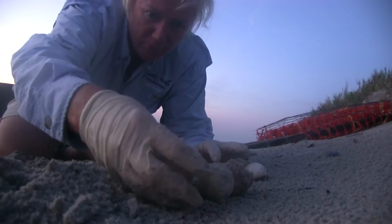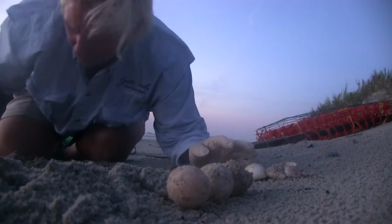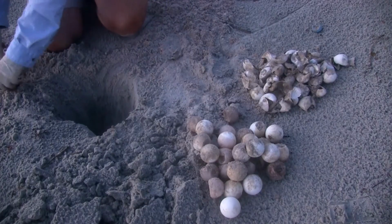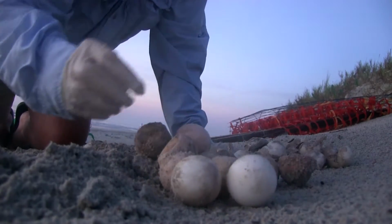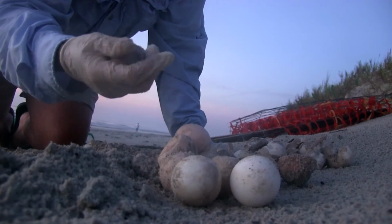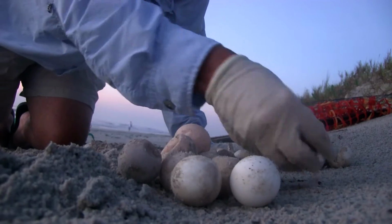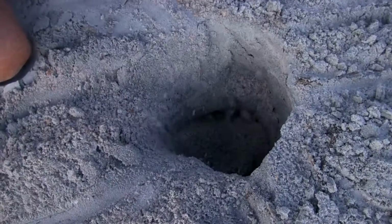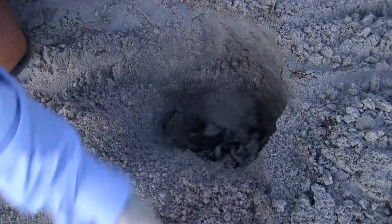And this is important because then we know how many eggs were laid, how many hatchlings emerged, and if there was any other problems in the nest. So we're getting counts of how many babies are actually making it to the water, because there are percentages of how many hatchlings it takes to make one turtle to adulthood. For instance, I believe loggerheads are 1 in 1,000 hatchlings make it to adulthood. So knowing how many hatchlings we have helps us know how the species is doing overall.